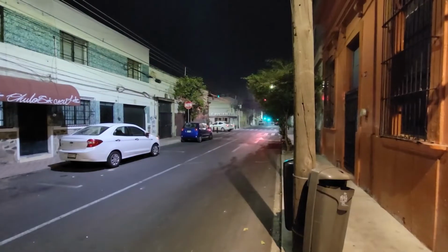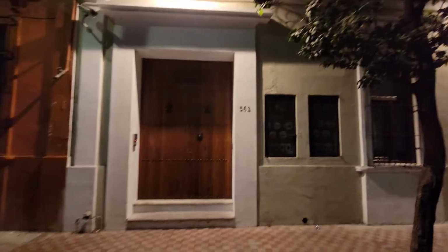All right, I'm in my cab going towards my Airbnb. It is so smoky here. I do not know why it's so smoky. All right, there goes the taxi. He just dropped me off. Here's my Airbnb.